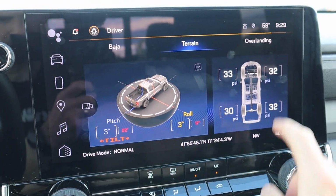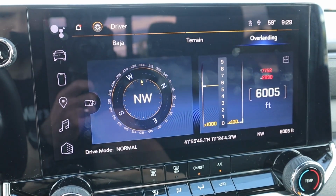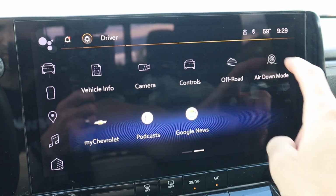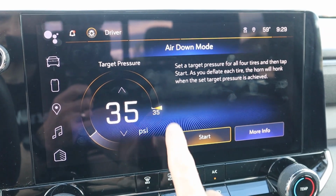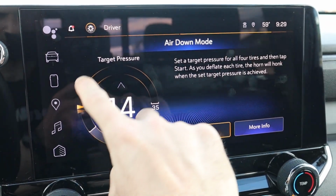And the graphics here are really cool looking. So I like that there's a lot of functionality there, and it also shows your longitude and latitude and your elevation. So pretty impressive stuff there. There's also something called air down mode where you can set a target PSI for your tires, and as you lower the tire pressure, the car will honk when the tire pressure has been achieved. So that's a pretty cool feature if you're going off-roading.